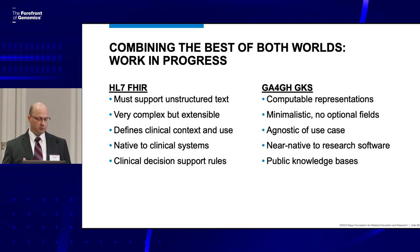So to that end, I just want to give a quick plug to two standards groups that I work in here, HL7 and the Global Alliance for Genomics and Health, and a shout out to those that are working with me to try to bridge this divide between clinic and research.